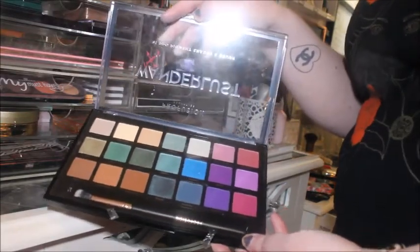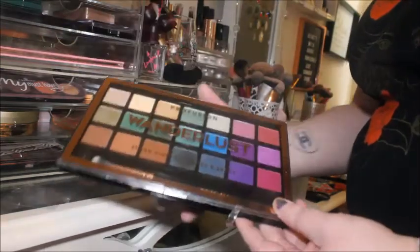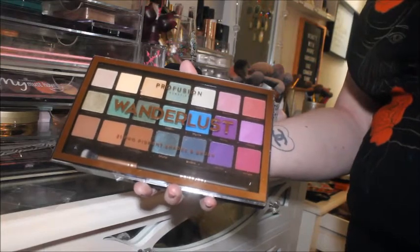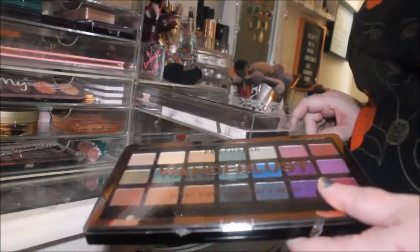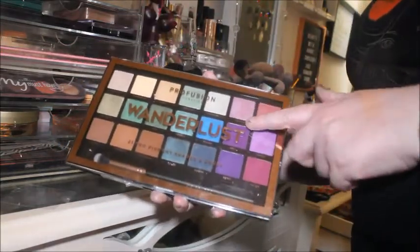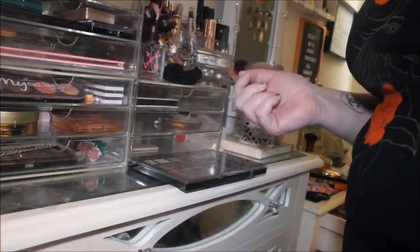I think I'm going to be doing either 5 or 6 looks with it. Probably 5, just so I can use the Deck of Scarlet palette. And what else have we got in there? Maybe the Juvia's Place one as well. So yeah, we're going to be concentrating on this for the most part of next week, guys. That's everything. Let's go and put all the products back.